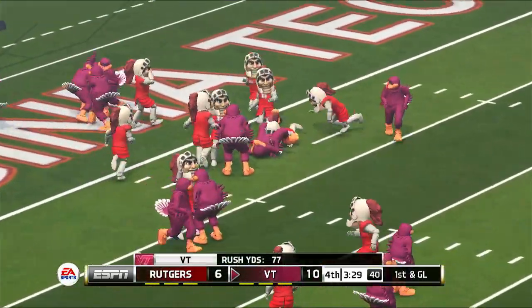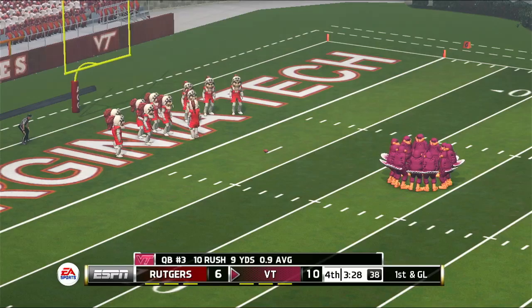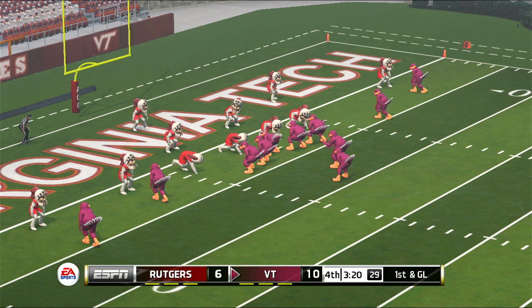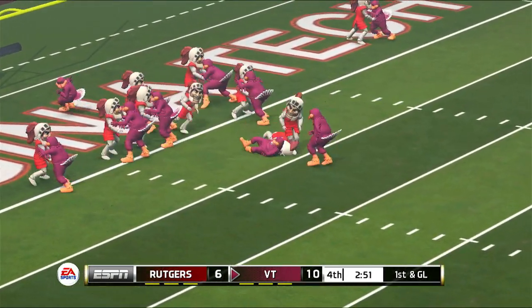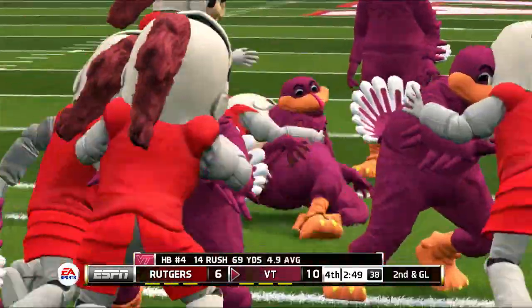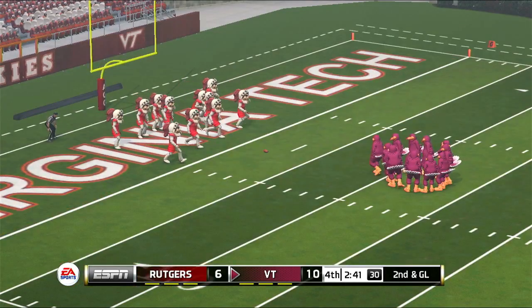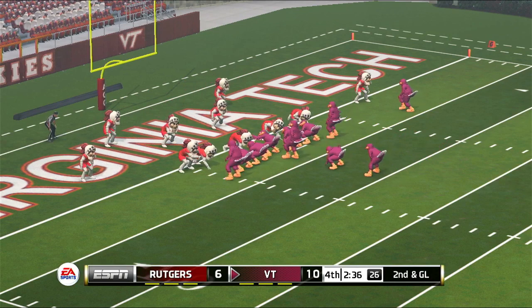Got some open field. Brought down at the 3. Here's the 12th play of the drive. Bring him down right around the 2-yard line. Pick up of a yard for the tailback. That brings up second and goal. Ball on the 2. Just under 3 to go in regulation.